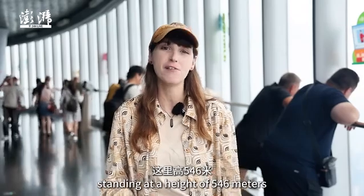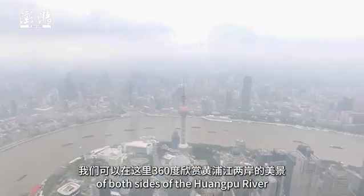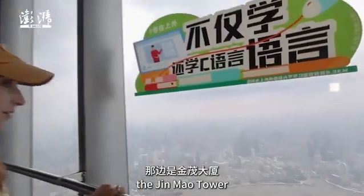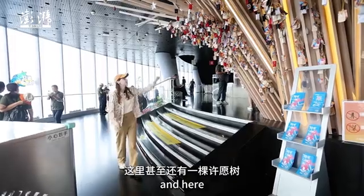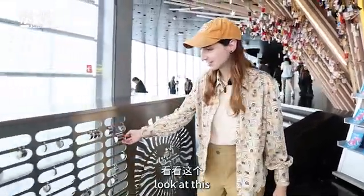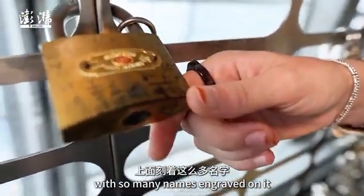Now we are at the observation deck of the 118th floor of the Shanghai Tower, standing at a height of 546 meters. Here we can enjoy a 360-degree view of both sides of the Huangpu River. And just here, there is the Oriental Pearl Tower, and over there, the Jinmao Tower, all under our feet from this height. Oh, and here there is even a wishing tree, and just here, a lot of love locks. Look at this. Oh, and look at this one. It's such a giant bronze lock with so many names engraved on it.